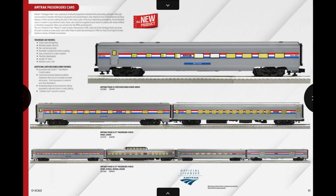Also, to go along with a lot of the Phase 3 units especially, we have several different offerings of Amtrak 21-inch passenger cars. You have a Station Sounds Diner, a 2-pack, and then a main 4-pack with a dome car. So all of these offerings are really nice, and the sounds, of course, as Lionel usually does with Station Sounds Diners, I bet are going to be awesome on it.